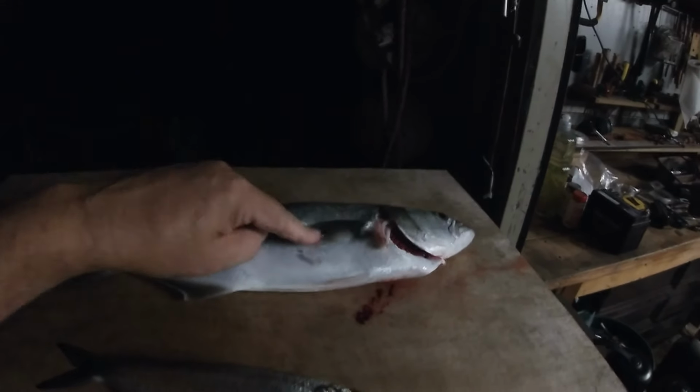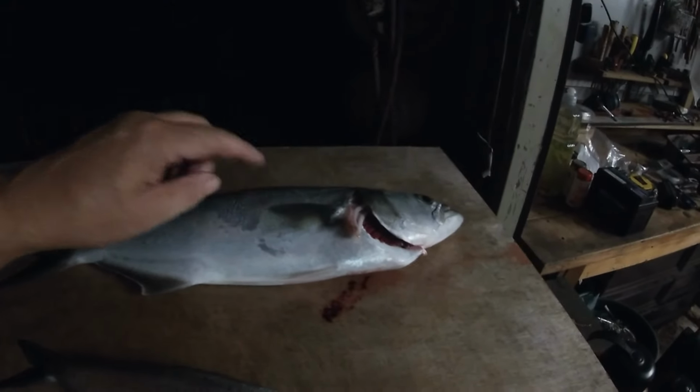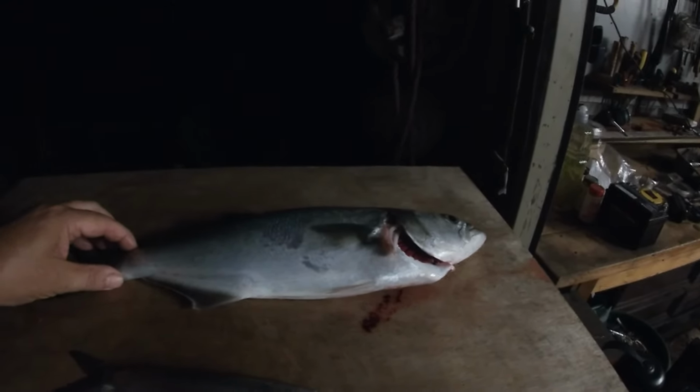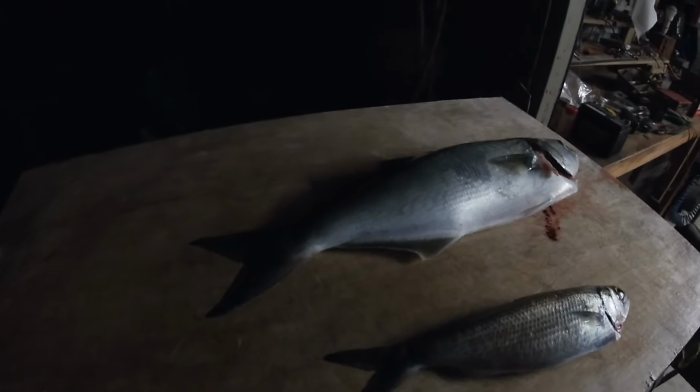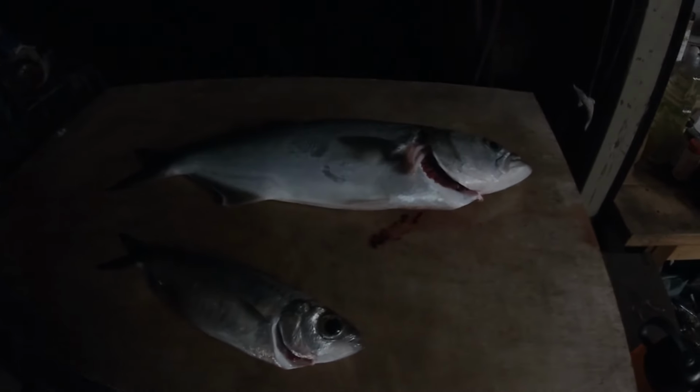Yeah, so that's going on the grill tomorrow. I might actually make this a catch and cook video. We'll cook that tomorrow, and yeah, I'll have that other one for breakfast. Might be a double catch and cook. Anyway, we'll see you tomorrow when I'm cooking at least one tailor.